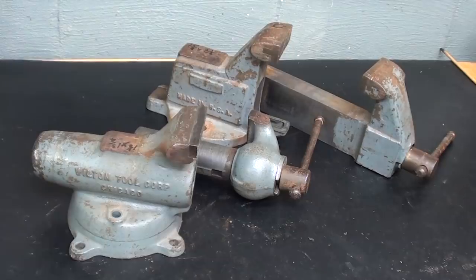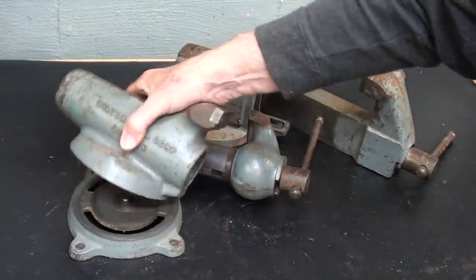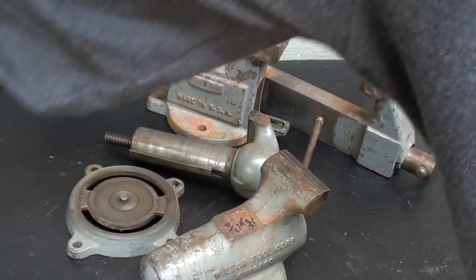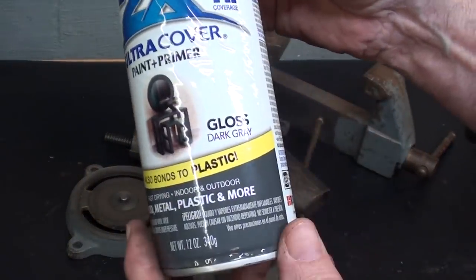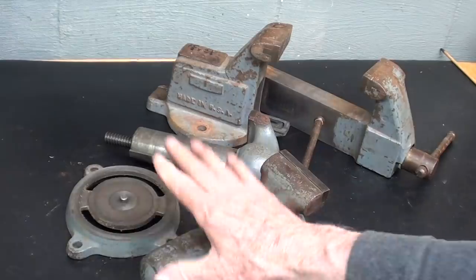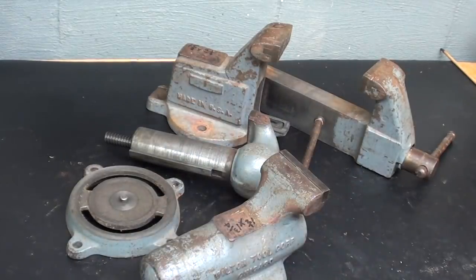Well, as I wrap up this video, I'm going to do one other thing that I usually don't do, and that is to clean these up a bit, mask them off, and give them one of my superficial paint jobs here with the Rust-Oleum dark gray gloss, and see how they look. In fact, this little Wilton belongs to my grandson, Jordan. I gave it to him when he was 10 years old.